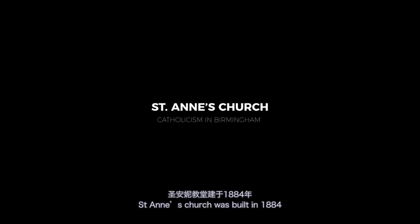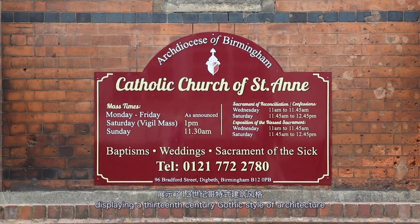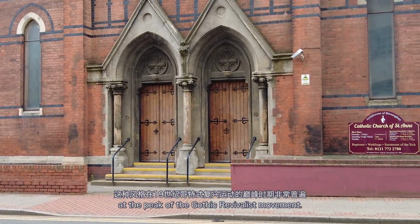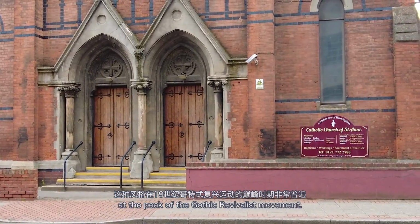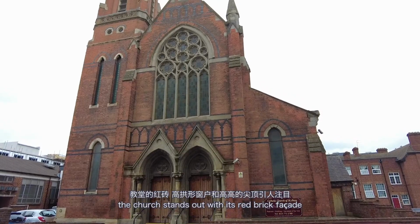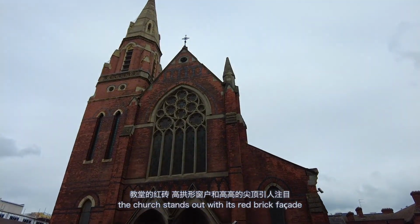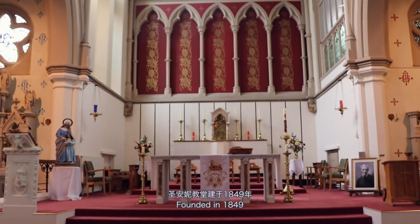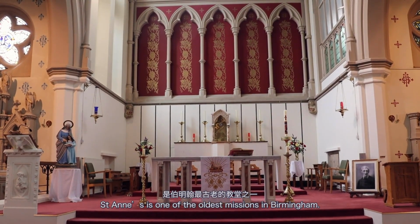St Anne's Church was built in 1884, displaying a 13th century Gothic style of architecture that was common in the 19th century at the peak of the Gothic revivalist movement. Now surrounded by the bustling industrial buildings of Digbeth, the church stands out with its red brick facade, high arching windows and tall steeple. Founded in 1849, St Anne's is one of the oldest missions in Birmingham.